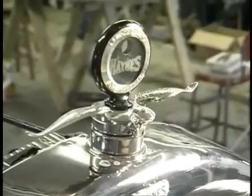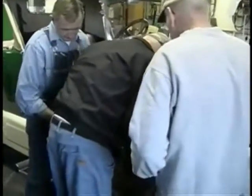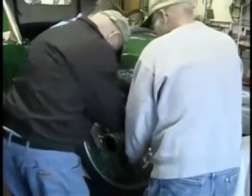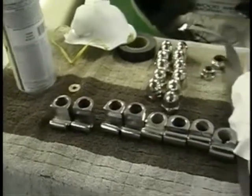And so we're doing all this through the Pioneer Automobile Club with volunteer labor. Every piece of bright work or nickel has been taken off of this car, polished on a buffing wheel, or re-nickeled and then reassembled again. That's approximately 600 pieces, counting the screws and all.